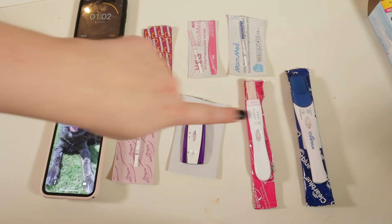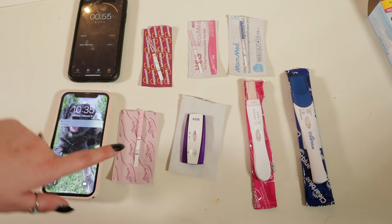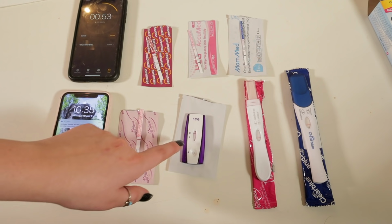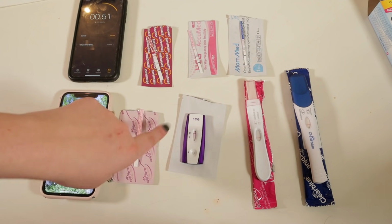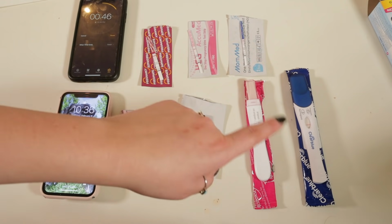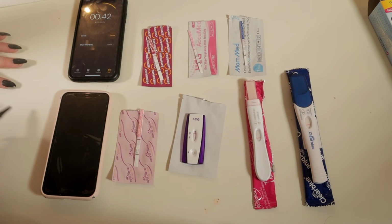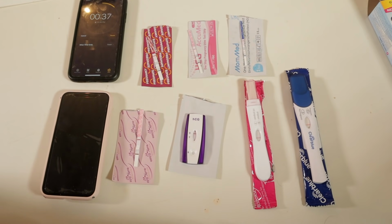Timer is up for this first round. The First Response is definitely there. The Easy at Home is definitely there. The HCG DG Health one, I don't see one at first glance. And the Clear Blue, at first glance, I can't see one either. It looks like if I get close, I might be able to see one. First Response is definitely the one that showed up first and looks like it's the darkest.